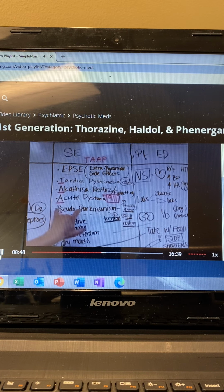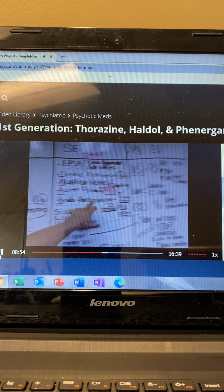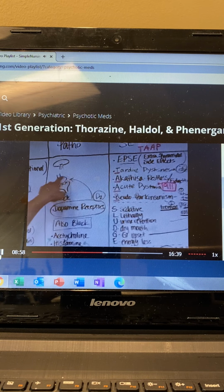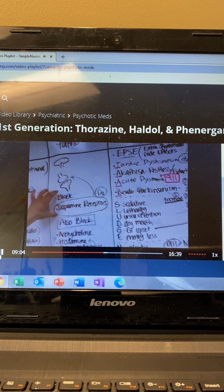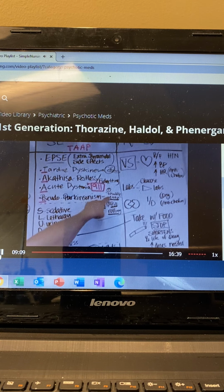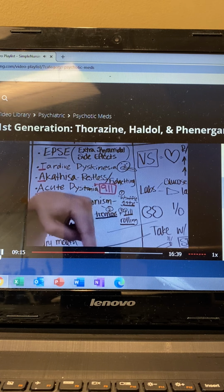Last one is pseudo-Parkinsonism. Now, pseudo-Parkinsonism is because we are blocking dopamine. It's the same thing as Parkinson's disease. In Parkinson's disease, we have less dopamine in the body, actually in the brain and the synapses, as well as in the peripherals. So with Parkinson's, you have shuffling of a gait, you have tremors, you have pill rolling, and you have a shuffled gait that's like this.